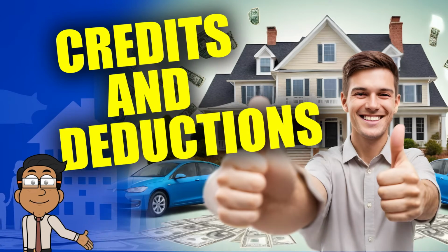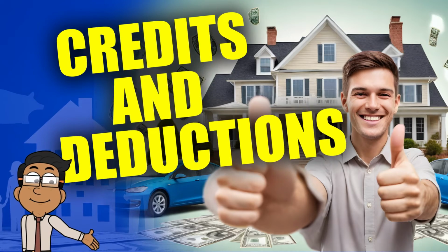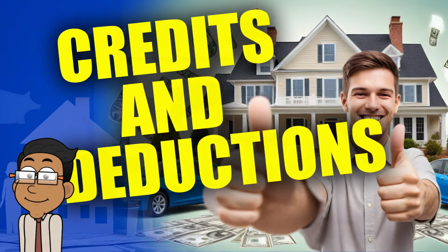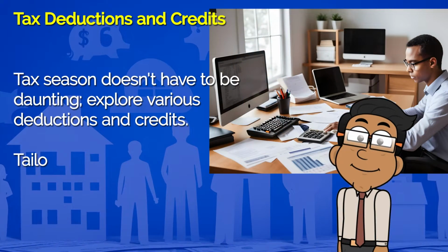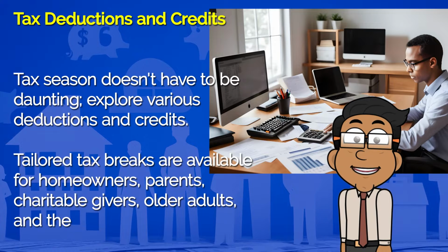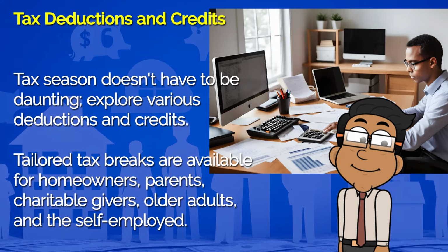Tax season. Just the phrase alone can send a shiver down the spine of the bravest souls. But here's the thing, it doesn't have to be a daunting ordeal. And there are numerous ways to lower your taxable income and potentially beef up your refund through IRS tax deductions and credits. Whether you're a homeowner, a parent, a charitable giver, an older adult, or someone who's self-employed, there are tax breaks designed just for you. Today, we're going to unpack these opportunities, making tax season a little less scary and a lot more rewarding.